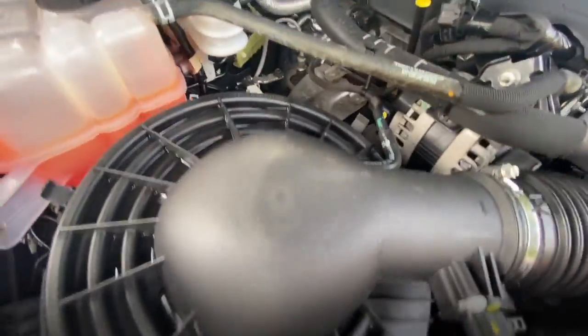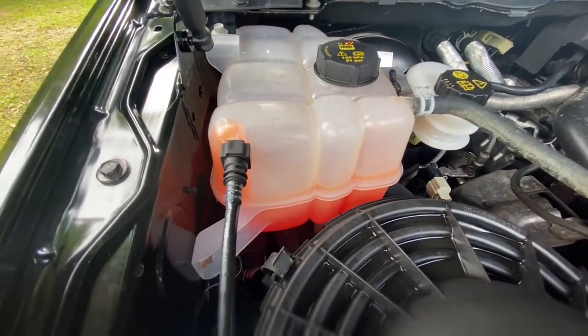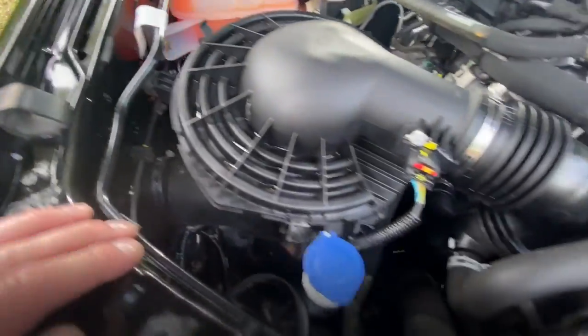Obviously, again, I've said it before, if you do want to see something else in a little bit more detail under here, just give me a shout. I have no problem at all. I'll do my best for you. But as you can see, all the fluids are really clean and to the correct levels. Everything looks bob on. Belt's looking good condition as well.